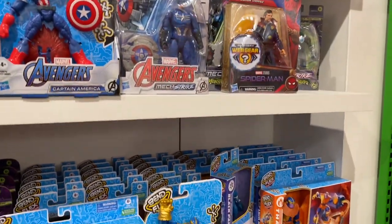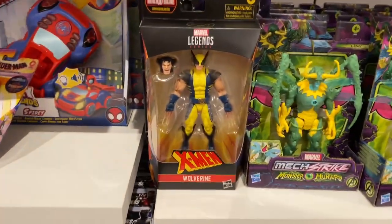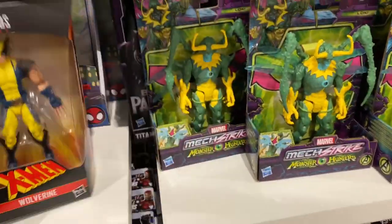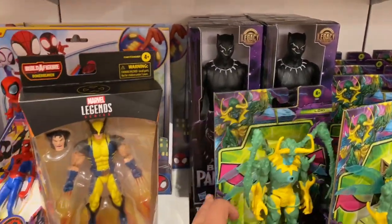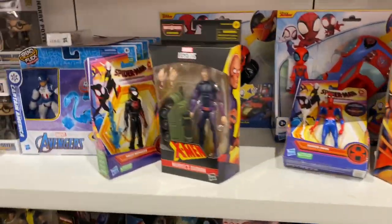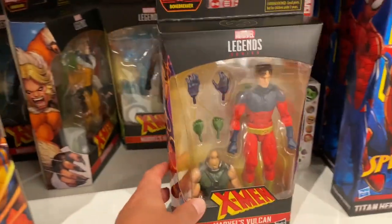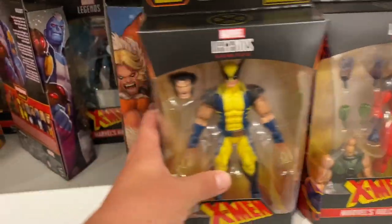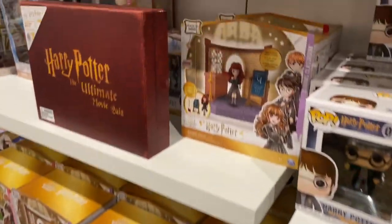And then the Marvel section here, like I said, all thrown in. You got the little kid Marvel stuff along with the Marvel Legends. It's everything kind of mixing together. And you got some more Marvel Legends down at the bottom. I believe this is an older set. I don't collect Marvel Legends, but I believe this set was out a while back. So they don't even have the new ones.